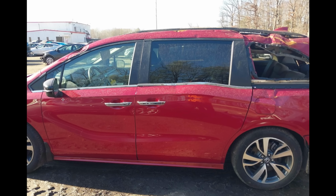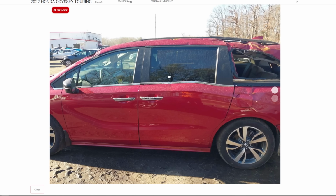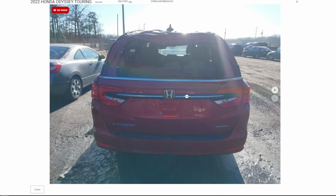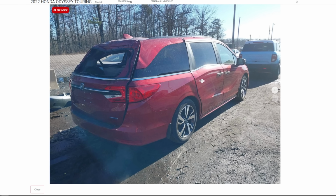Our door skin over here is bent up from the mirror getting caught with whatever hit this, probably fell down. Probably the bulk of the tree was here, and this was just one of the branches that caught this. Somehow that glass survived, or they replaced it. Let's check out our 360 view. Nothing surprising so far. See, the roof is definitely pulled over a little bit. We got a gap up here.